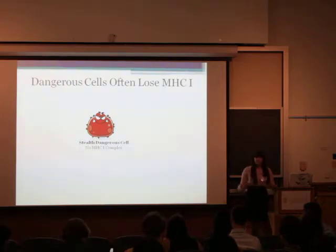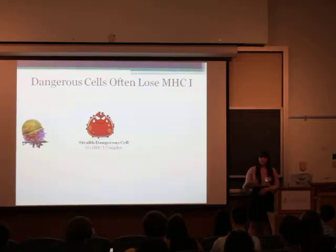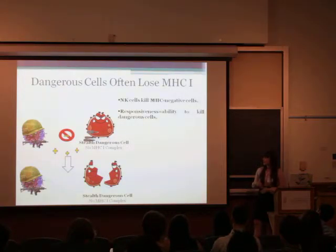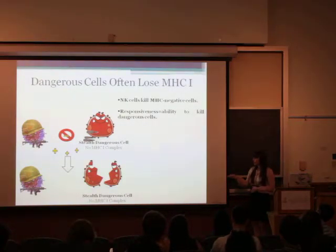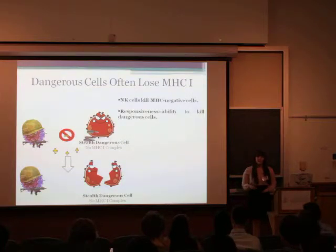However, our bodies are also incredibly intelligent in that the natural killer cells, since before they were inhibited by this MHC molecule, are no longer inhibited and are actually activated by its lack of presence. Therefore, the natural killer cell will attack this stealth dangerous cell and cause it to die. This is called responsiveness. So responsiveness is the ability of this natural killer cell to attack these dangerous cells and kill them effectively.